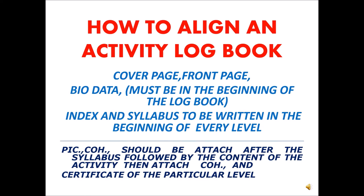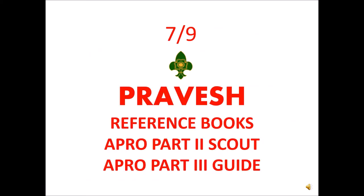How to align an activity logbook? First, a cover page, followed by a front page and biodata, must be at the beginning of the logbook. Index and syllabus are to be written at the beginning of every level. PIC and COH should be attached after the syllabus, followed by the content of the activity, then attach the COH and certificate of the particular level. Reference for scout APRO2, reference for guide APRO3. Pravesh, 7 represents scout and 9 represents guide.